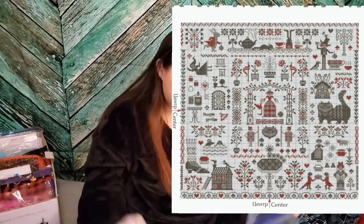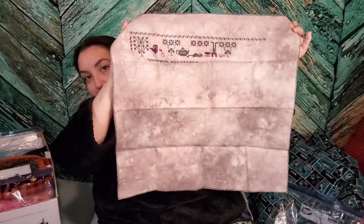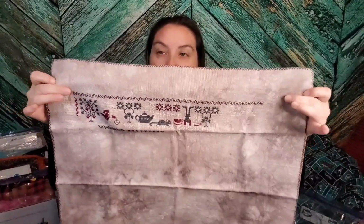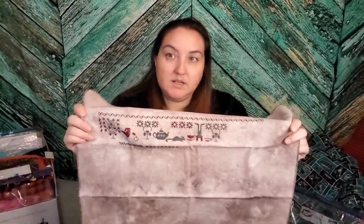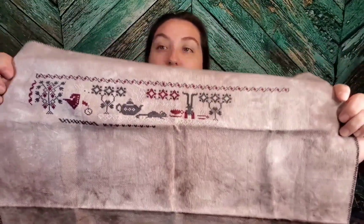Next is Alice Trio, Alice in Wonderland SAL from Owl Forest Embroidery. Also on some gorgeous fabric I dyed myself. It is off center. I started in the wrong spot, but it is what it is. So I put in 2,416 stitches this year.